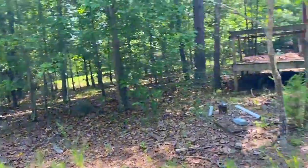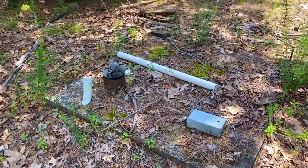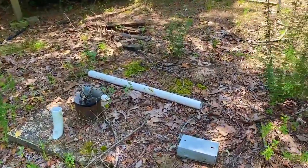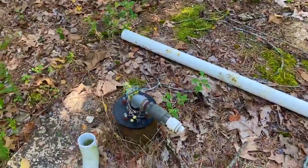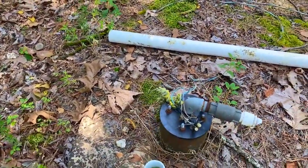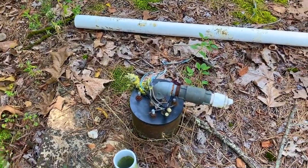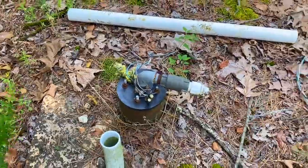And then going back out here. So here's the drilled well. It does have a drilled well, but at some point, who knows what happened, the well house is gone. The electrical's been cut at some point. Hard to say, but it looks like the pump and all the piping might still be in there. Honestly, what you're seeing right now is all we know about the well. We have no clue about the well.